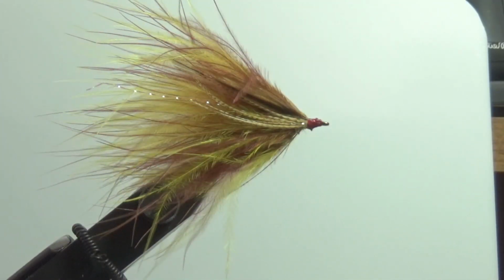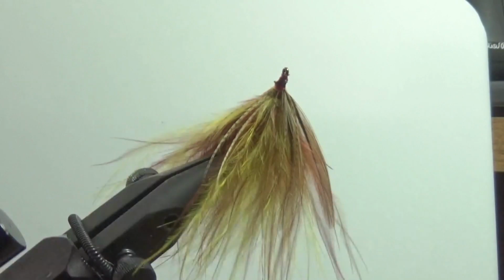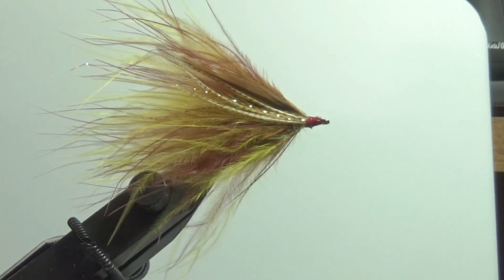This is the fly that was most effective for me when I was throwing streamers on the lower Provo. This is called a Platte River Spider. It's brown and yellow marabou. It's got just a hair of flash in it. It has basically a collar of dyed yellow or wood duck mallard flank, and furnace hackle on it, or some badger hackle. It's pretty inexpensive to tie.